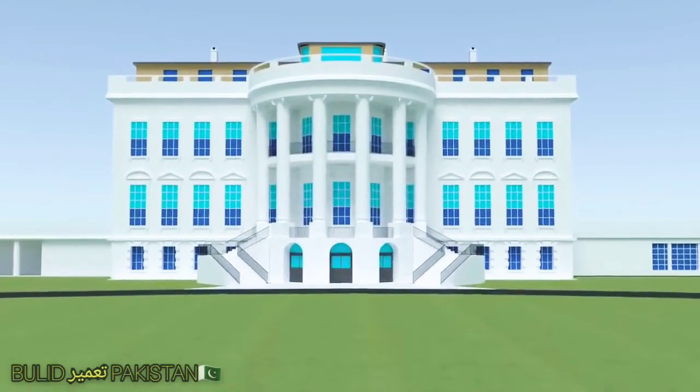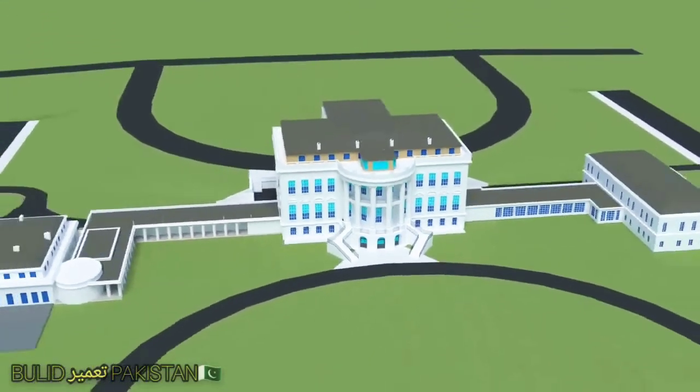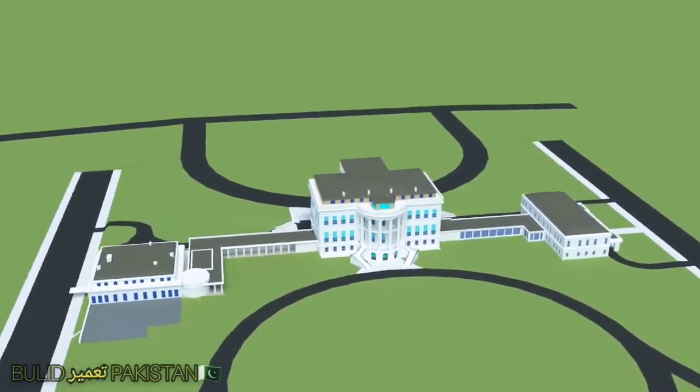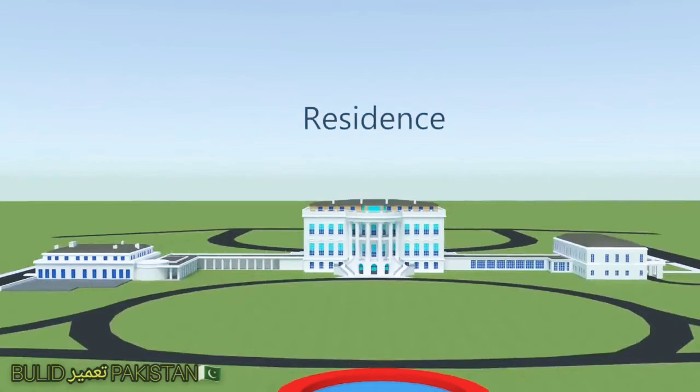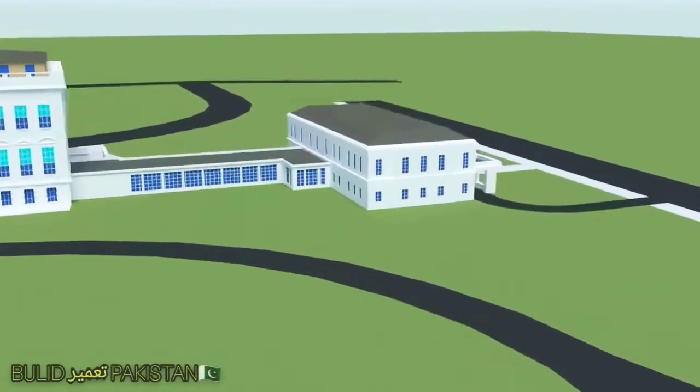When you think of the White House, you probably picture a view like this. But if we zoom out a little bit, you'll see that there's a lot more to it. You can separate the building into 3 different parts: the residence, the West Wing, and the East Wing. Let's start with the East Wing.